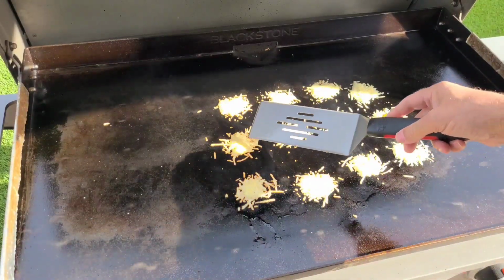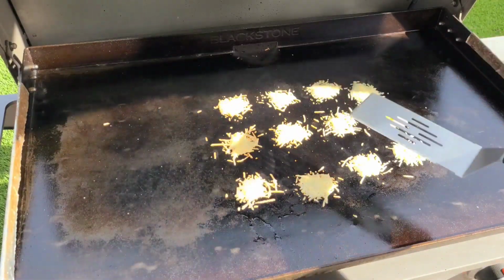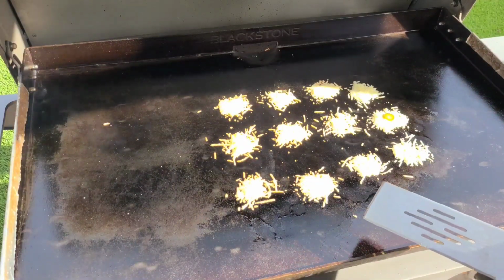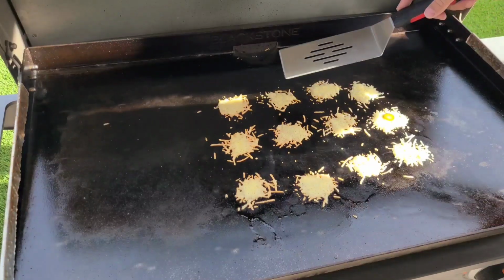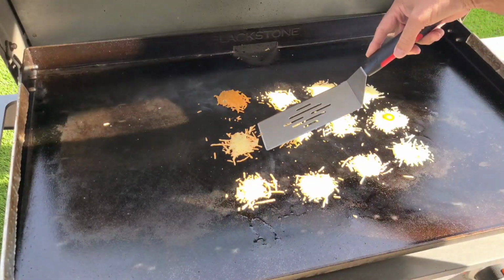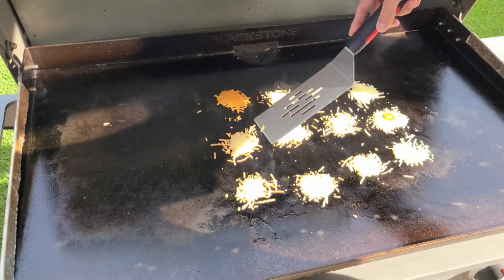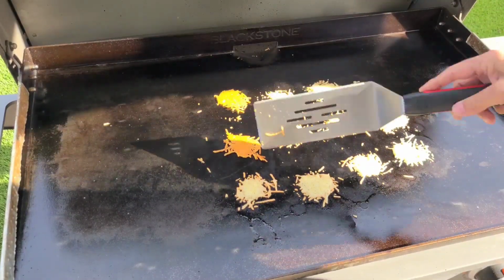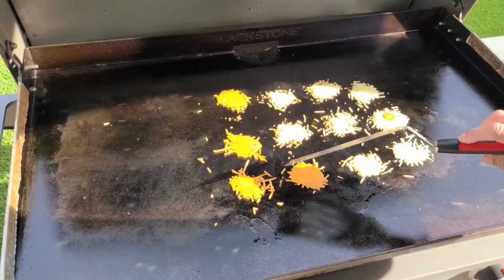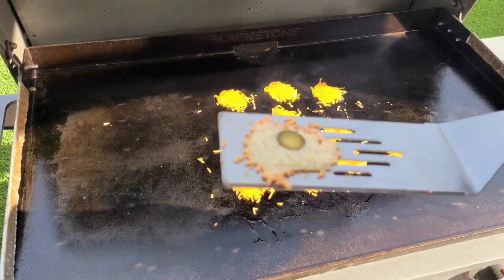Okay, you can see how the cheese is all bubbling right here, which is good. You want to get them nice and brown and crisp up. I flip mine. I guess you could just let them go until they cook all the way. I like to flip them. These are good little snacks for a game day or any day, really. Look at that.